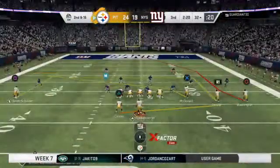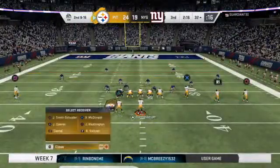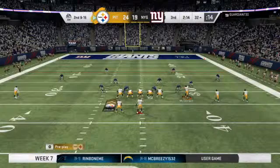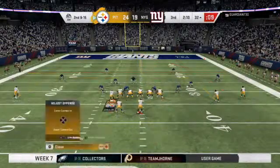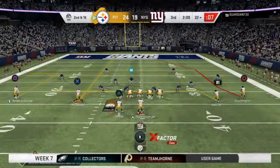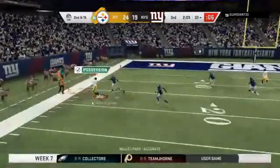Set. Like 20. Let's go, D. How you get on the head? 22, 44. Middle. 59. Mike, 59. Watch the pass. Team 6. 59. On 2nd and 15 now.